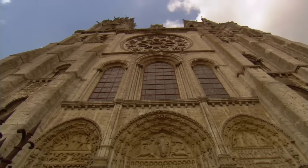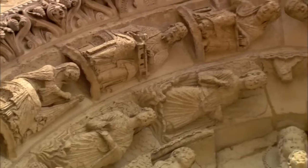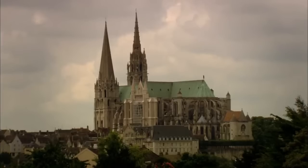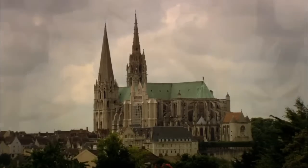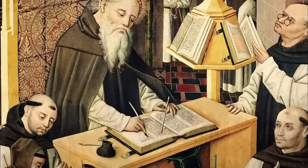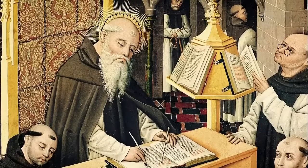The Cathedral of Chartres was filled with some of the leading thinkers of this time who were themselves steeped in classical philosophy, science, and literature, and who were bringing these ideas to Christian theology in ways that were really quite new. While the cathedral was being built, priests at Chartres studied classical Greek and Roman ideas.